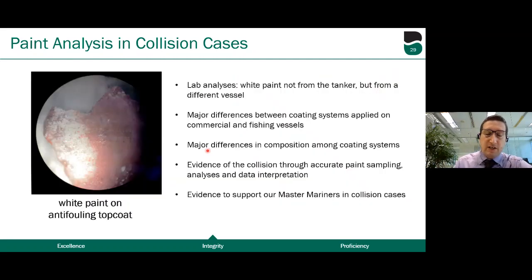These were analyzed first simply by optical microscopy, so just zoom in and see what's in there. We found the remains of white paint on top of the anti-fouling paint of the tanker. Here you have the paint of the tanker, and here you have the white paint. So definitely there was paint from another vessel, so there had been a collision. This was difficult to see without the microscope.